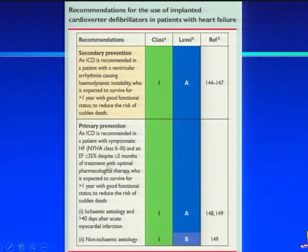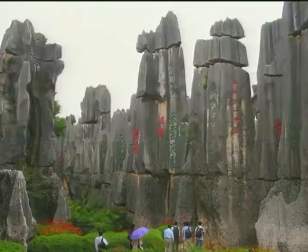Bear in mind that because of many of these positive studies, right now there's also a class 1A indication for ischemic etiology of heart failure if they have a reduced EF, typically less than 35%, and also a class 1B indication for non-ischemic etiology as well. Therefore, there's no doubt that for either primary or secondary prevention, a low ejection fraction becomes the single most important governing factor for the choice of the device.